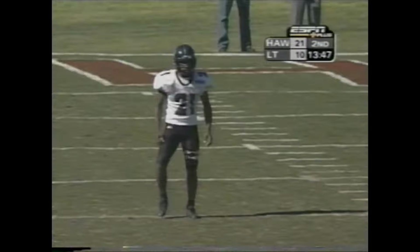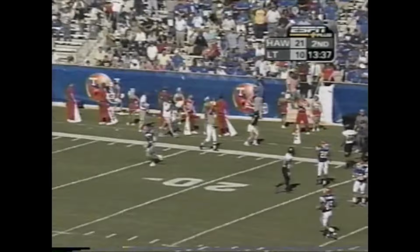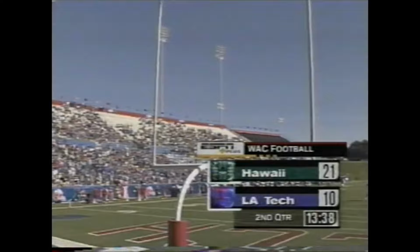Well, it'll force a punt. Justin Upton now sends the ball a high spiraling kick. He sends Clifton Herbert back inside the 25-yard line, and they'll call it out at about the 23 or the 24. Hawaii leads 21-10 as we begin the second quarter.